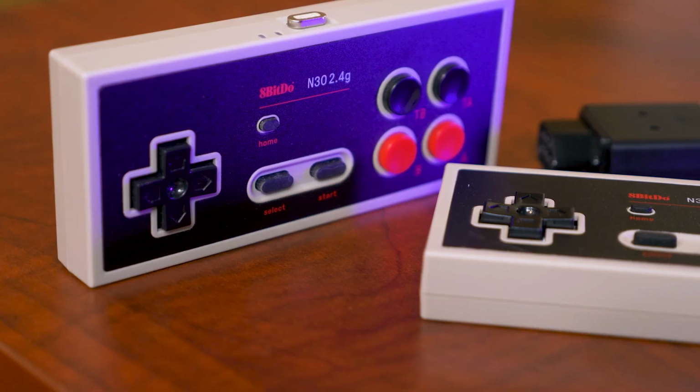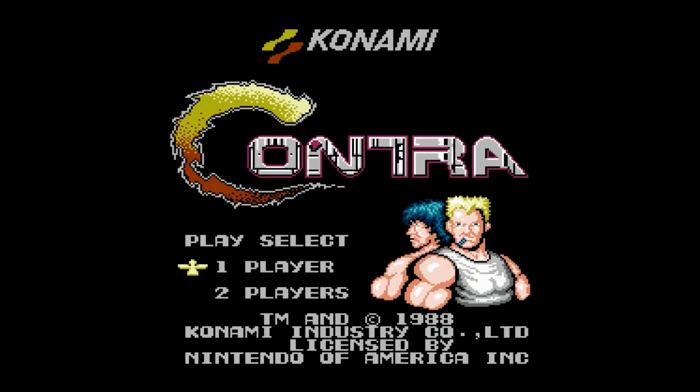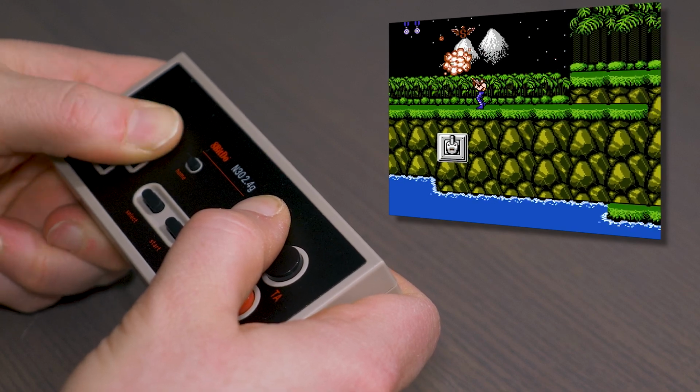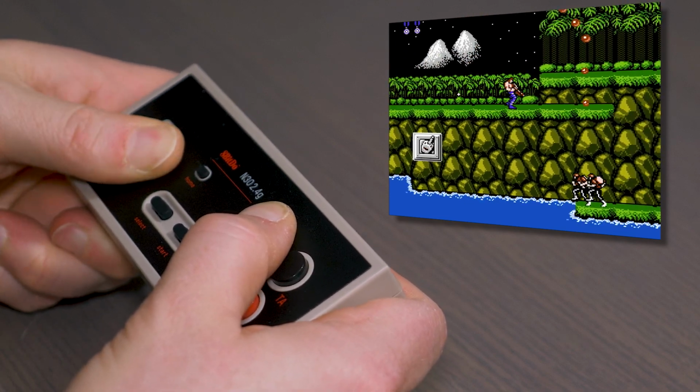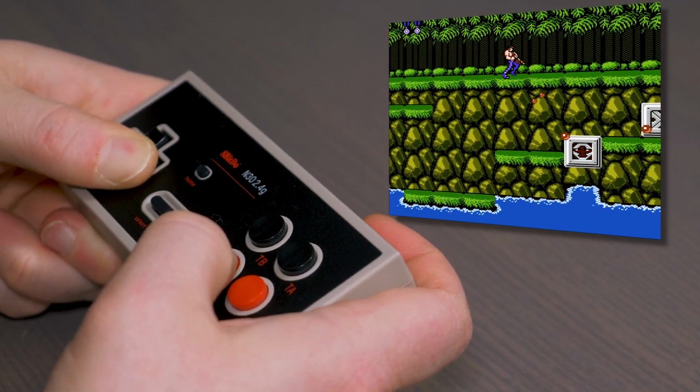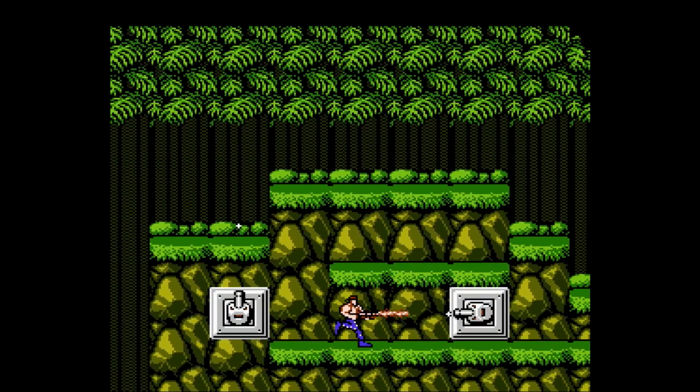Some people still seem to take issue with them, but for me, the gold standard test is always Contra. And I have no trouble with holding diagonals or with accidentally triggering a press in a direction I didn't mean to, which definitely can be a problem on many alternative controllers.